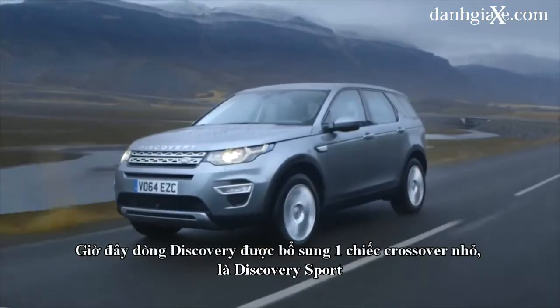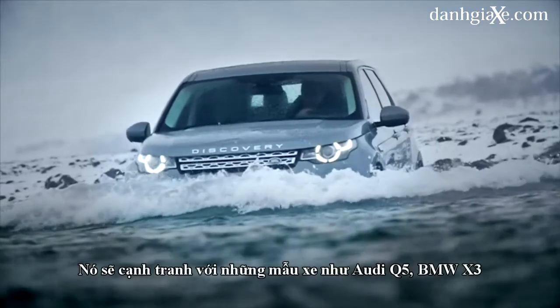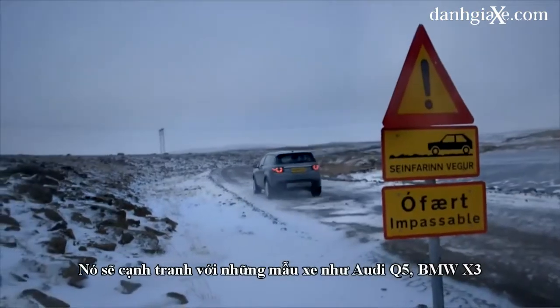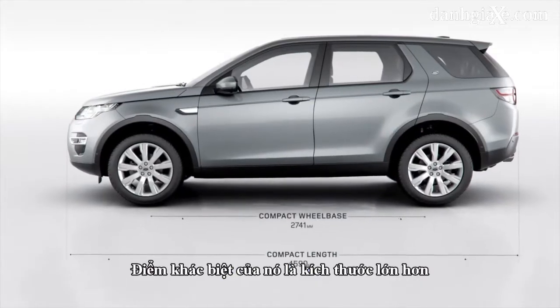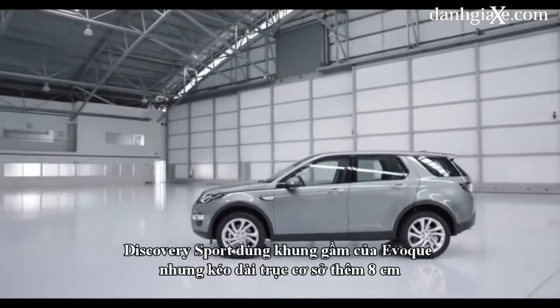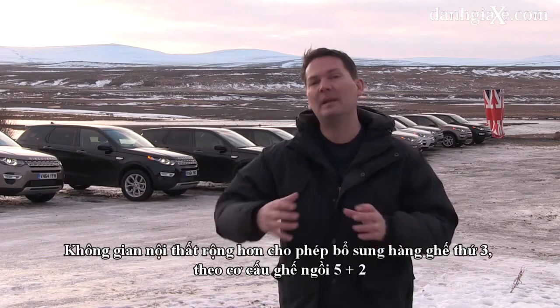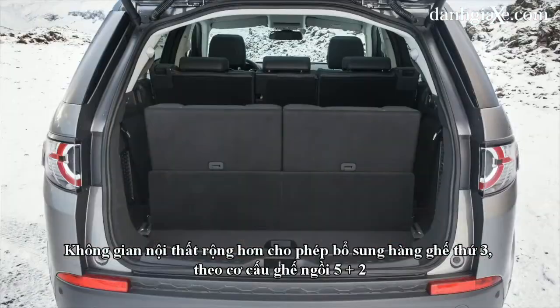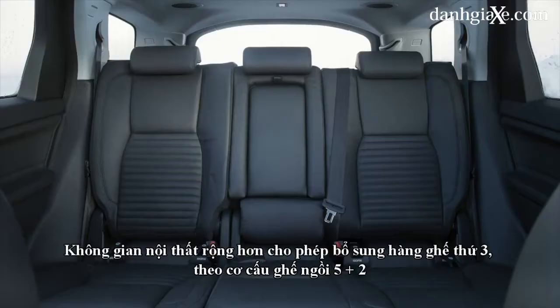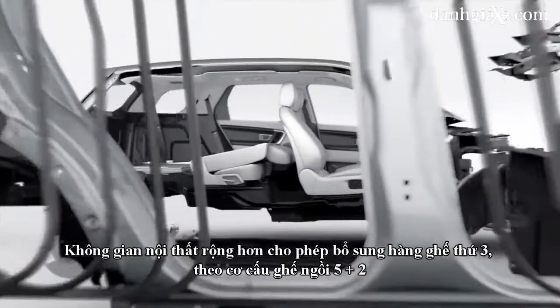It's really going to compete in the heart of the Canadian marketplace against vehicles like the Q5 from Audi, the X3 from BMW. But this vehicle's different. It's bigger than a lot of its competitors. You take that Evoque platform that they use for Range Rover, you stretch the wheelbase by 80 millimeters or 8 centimeters, and it makes it a bigger platform to showcase a bigger interior and the ability to have 2 extra seats behind the second row. They call it a 5+2.